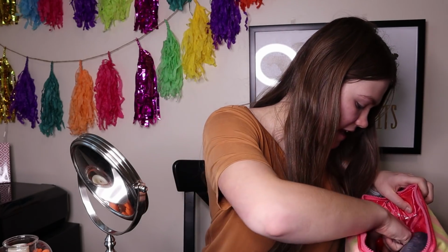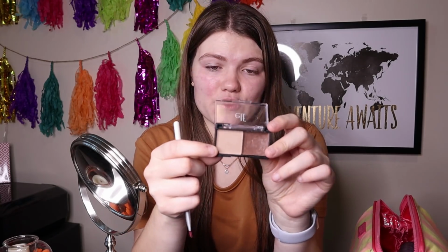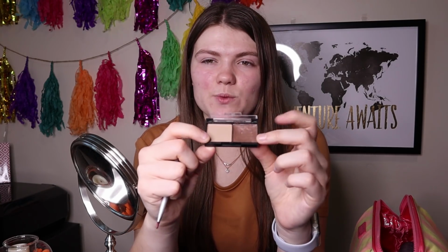So the next thing I usually work on is my eyebrows. I take this brush. This is supposed to be for your eyes, but I use it for my eyebrows. And then I use this e.l.f. eyebrow kit, I don't even know if this is for eyebrows. This one is a powder, it's a light brown, and this one's a creamy dark brown.